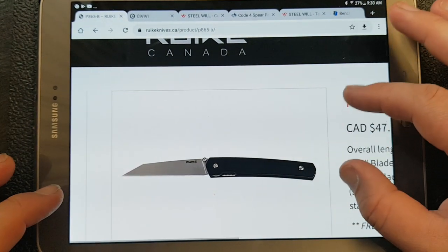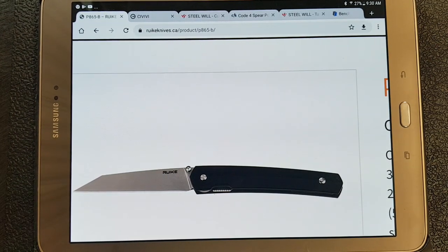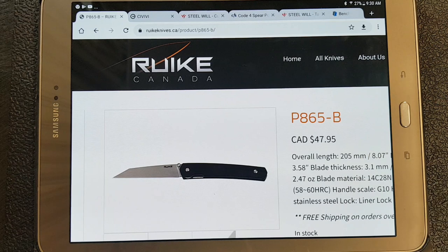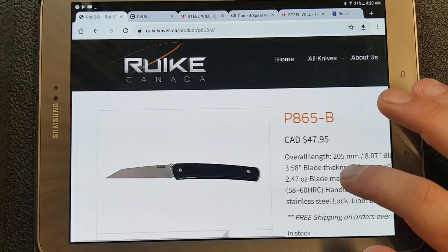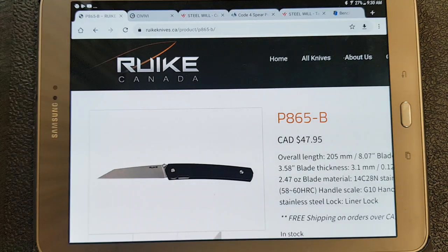So let's take a look first at this knife right here. This is the Rake P865. Let's scroll. Yeah, there we go. This is the Rake P865. There are a number of Rake knives, the P848, the P128SF. I would recommend any one of those as a regular use EDC knife. And you can see we are on Rake Knives Canada.